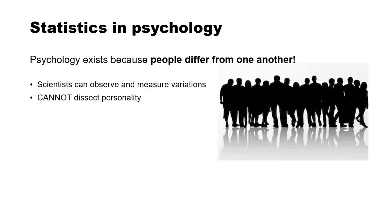But we have a problem. We can't actually dissect personality. If we give you an autopsy, which obviously you want to be dead for first, we can't cut up your brain and make measurements from it. You know, this person was extroverted, that person was introverted. The human brain doesn't show those sorts of differences. We can't put depression, for example, under a microscope. So I don't know how depressed you are, and I can't give you a blood test to confirm that.